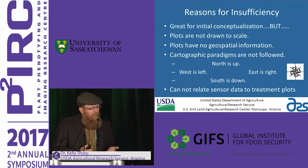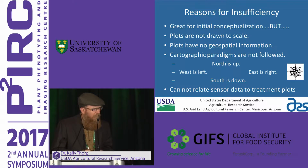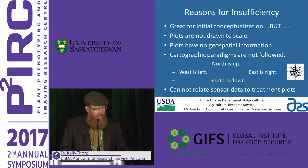With these other methods, the plots typically aren't drawn to scale. They have no geospatial information associated with them. Often I see that cartographic paradigms are not followed, so north is not always up and south is not down, like we're used to seeing on maps. Ultimately, this means you're unable to relate the sensor data to the underlying treatment that was imposed on the Earth's surface in a given location.